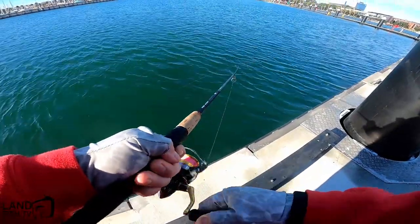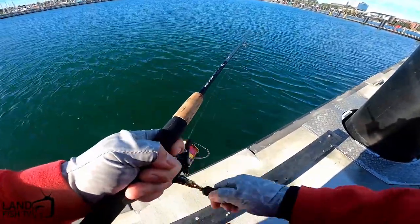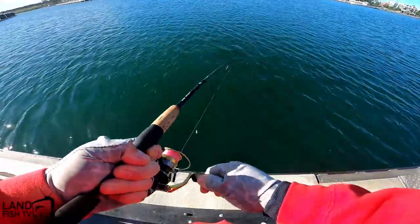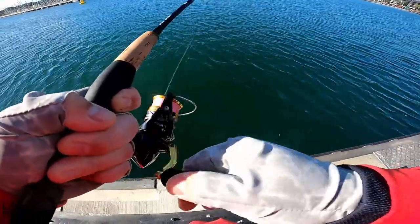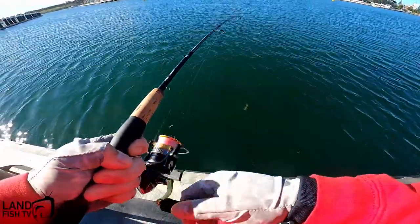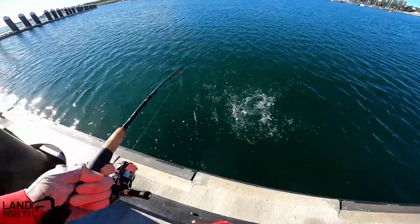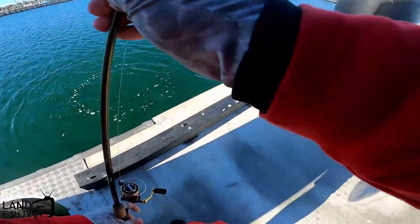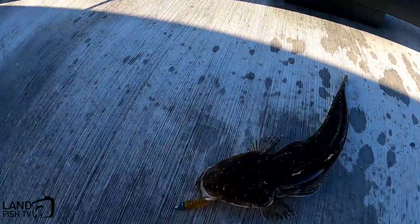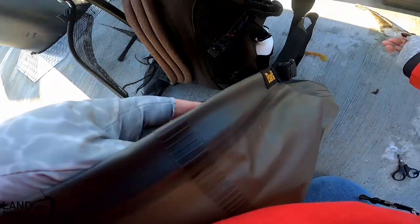Flatty. Oh, maybe not. Now it's feeling pinkish. Those little head shakes, yeah, pinky for sure. I reckon every time I guess it, I guess it wrong. This guy's coming home for dinner. Well, you put a flatty lure on, catch a flatty. Bit of a little dry bag as a fish bag.